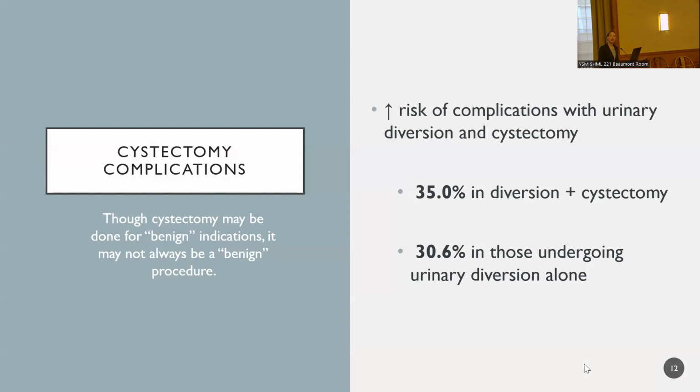And a study in 2016 by Brown et al. showed that there is an increased risk of complications with urinary diversion when cystectomy is done at the same time. Even though the risks demonstrated here are slightly lower, it should be noted that this study was a large nationwide study looking at a database, so it was powered with over 15,000 patients included. And this was only looking at complications up to the time of discharge, not up to 60 or 90 days like some other studies.